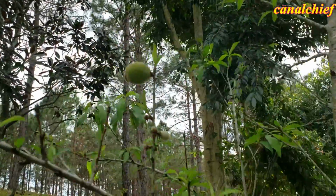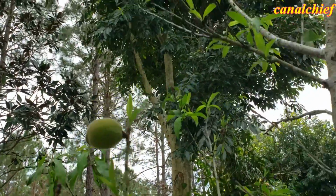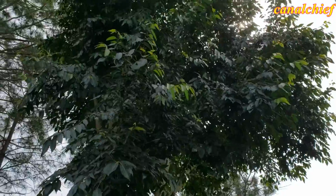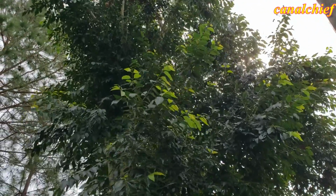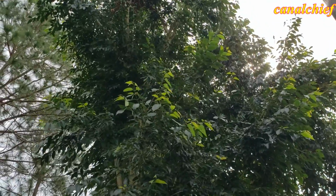Here we have a nectarine. It's actually bearing a little fruit there right now. It starts sprouting back out. And of course we have a huge giant jamun tree here. This tree bears a lot of jamun.